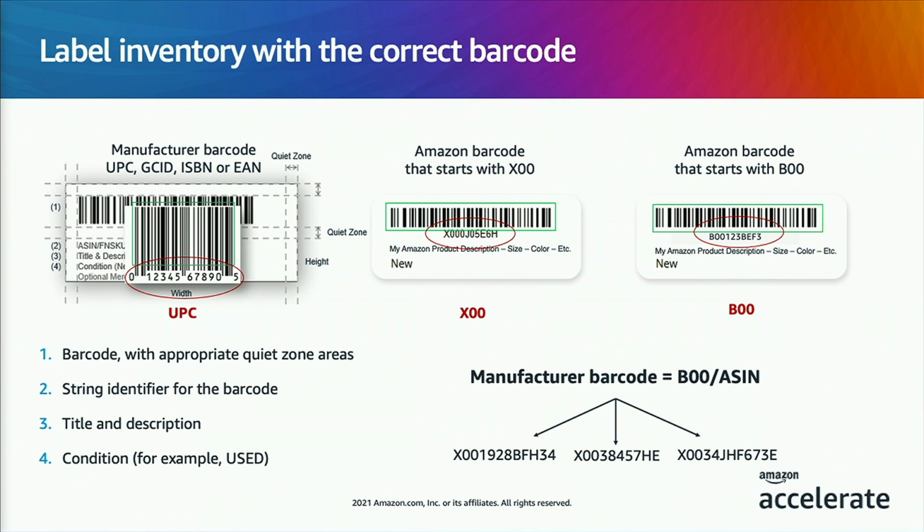If you do not want to use the manufacturer's barcode and prefer an Amazon barcode, then the manufacturing barcode must be completely covered with the new barcode. When it isn't covered, it may result in an unscannable barcode or a wrong barcode being scanned. There may only be one manufacturing barcode per unique product and/or an Amazon barcode starting with a B. There may be multiple Amazon barcodes starting with an X for each product, since these barcodes are used to identify which seller they belong to.